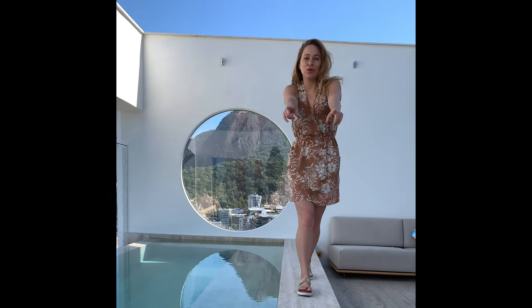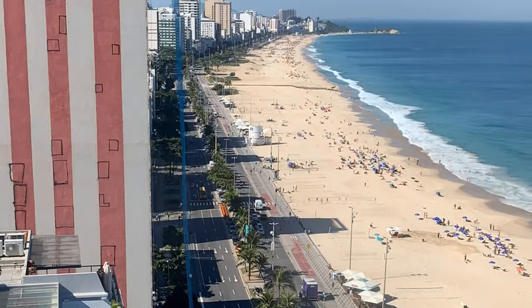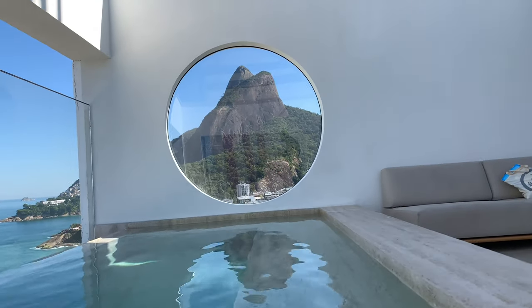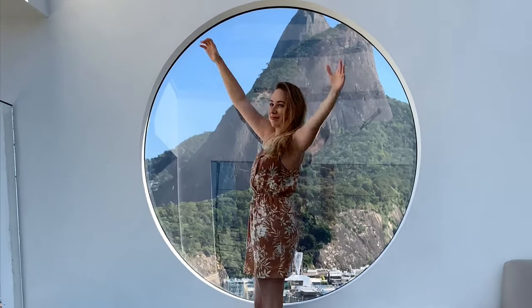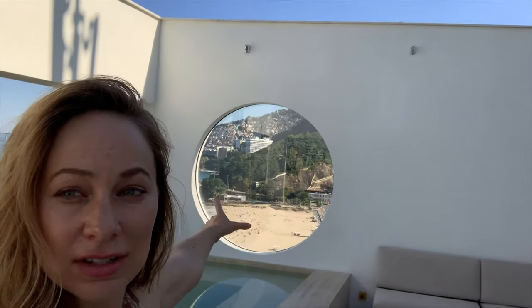We are at the Ipanema Hotel. So beautiful. We made it to Ipanema. We're on the rooftop. This is the 18th floor. You can see the beach back here. There's a lap pool. And then look at this. So cool.